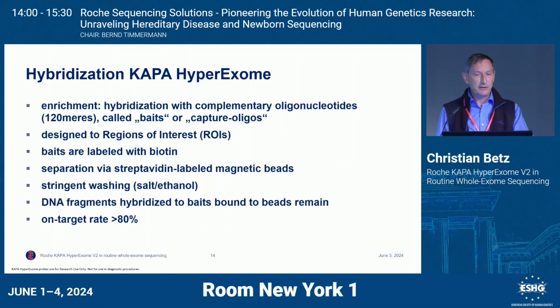The hybridization with this HyperExome works in that these complementary target oligos, called baits or capture oligos, consist of 120 base pairs, and they are designed to these regions of interest, usually the exonic sequences, including the exon-intron boundaries. So the 10 bases plus and minus are usually covered nicely. These baits are labeled with biotin, so you can actually fish for them with streptavidin-labeled magnetic beads.